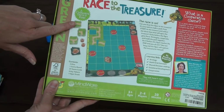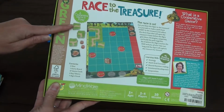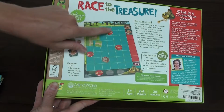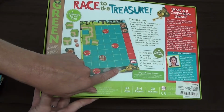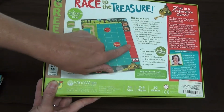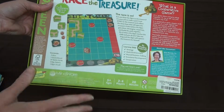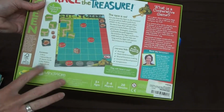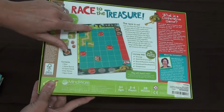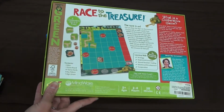You have a pile of path cards, and ogres are mixed in, and you take turns grabbing one card at a time, and you're building a path. The goal is to gather 3 keys to be able to put down at the bottom and get to the end before all the ogre cards are drawn. So this is a very good strategy game with some math grid concepts, and that's why I leave it in the math section, because there is a little bit of numbering, especially you learn the grid, and then just a way to place the path with some logic there.